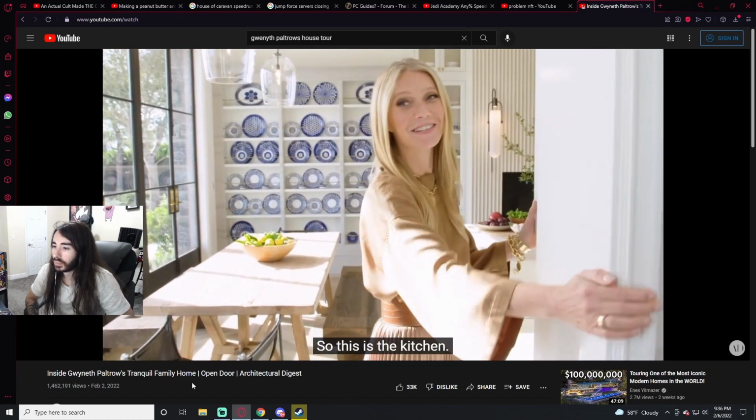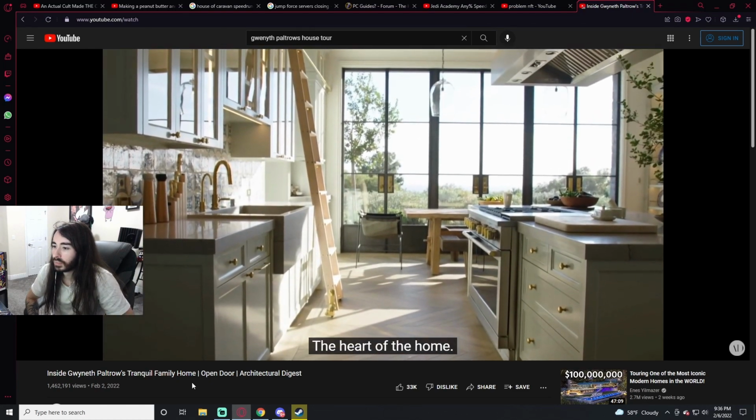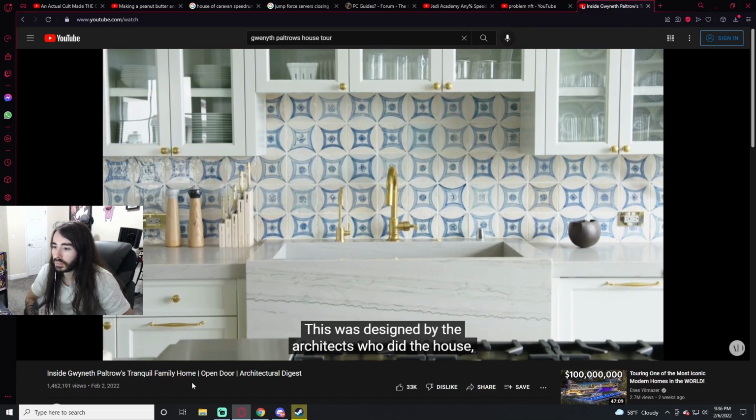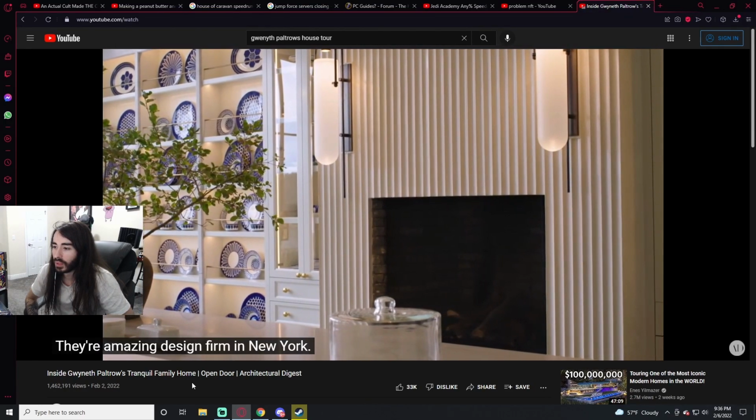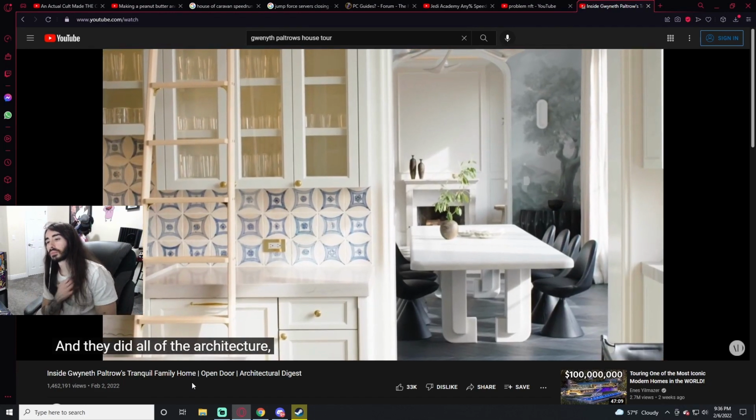So this is the kitchen. I love it so much. The heart of the home. This was designed by the architects who did the house, Roman and Williams. They're an amazing design firm. Very old-fashioned. And they did all of the architecture.